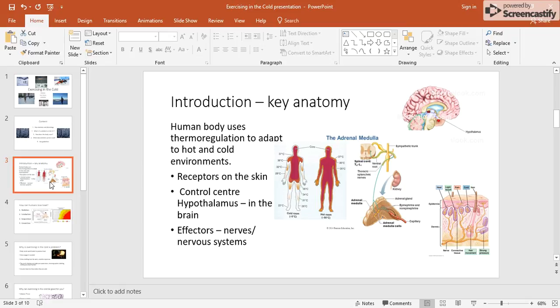Receptors on the skin will send signals to the hypothalamus to release thyroid hormones, which regulate metabolism, leading to heat production. The same organ in the brain stimulates shivering in skeletal muscles, allowing for heat production through shivering, which we'll look at later. The sympathetic nervous system controls the adrenal medulla, which is located above the kidneys and produces adrenaline. This helps the metabolic process. Norepinephrine is also secreted from the same location, which improves vasoconstriction of peripheral blood vessels.